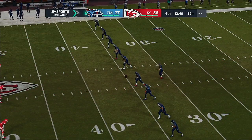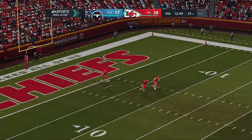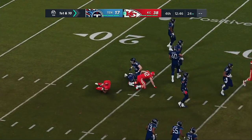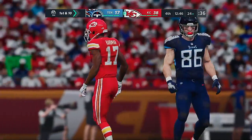Now Joseph tees it up to kick off following the touchdown. Here's Hardman on the return. And he won't quite make it to the 25. The Chiefs offense now making their way back onto the field.